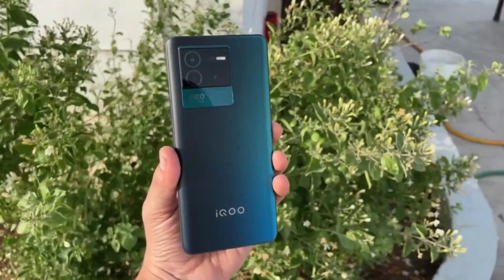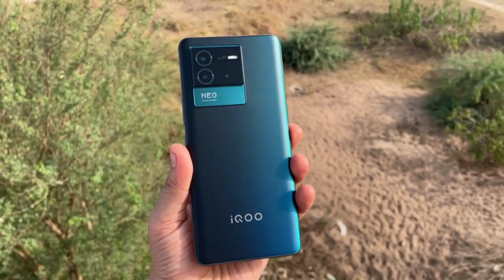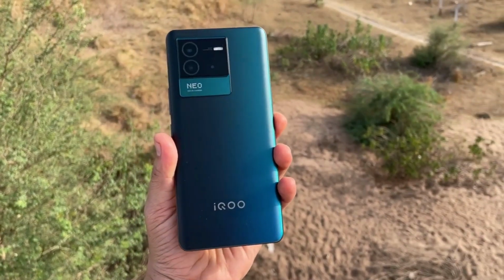Software inside the IQOO Neo 6 is pretty likable with looks and feel close to stock Android, but there are a few odd twists and turns here and there.